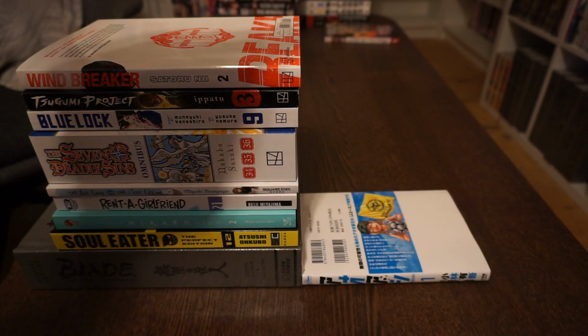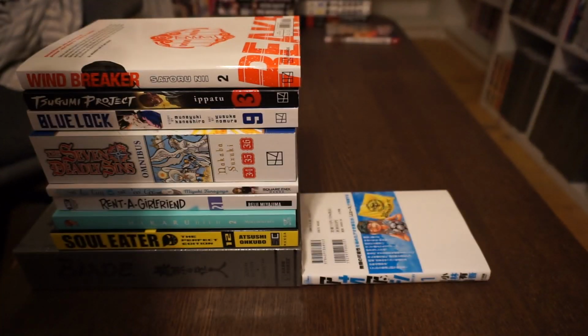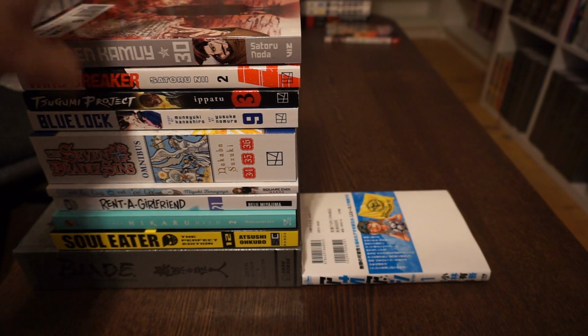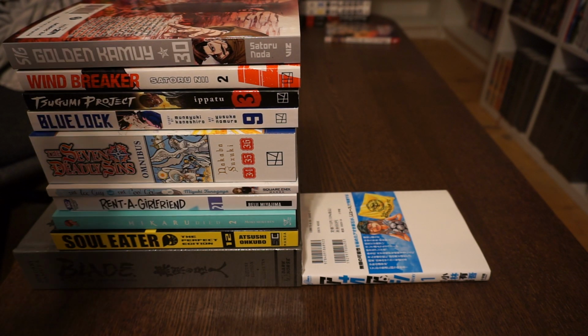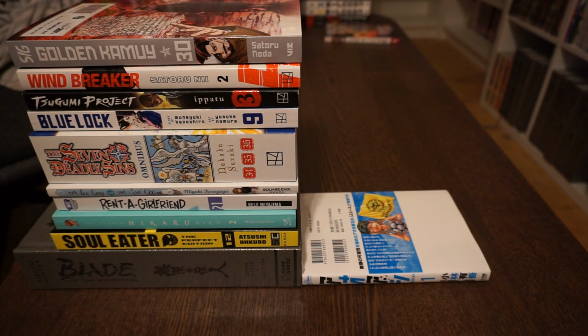Next up is, I think, the penultimate volume of Golden Kamuy. It's a thick one. I'm not sure why it's so thick, but it's thick. So it's like end volume thickness. I don't know why they do that sometimes, but it is what it is. Volume 30. I think I have 2 volumes now to read, and I'm super excited about that. I love Golden Kamuy. Great seinen series.